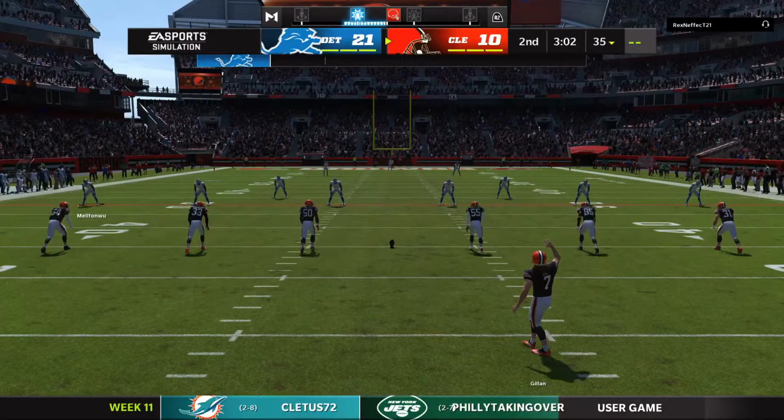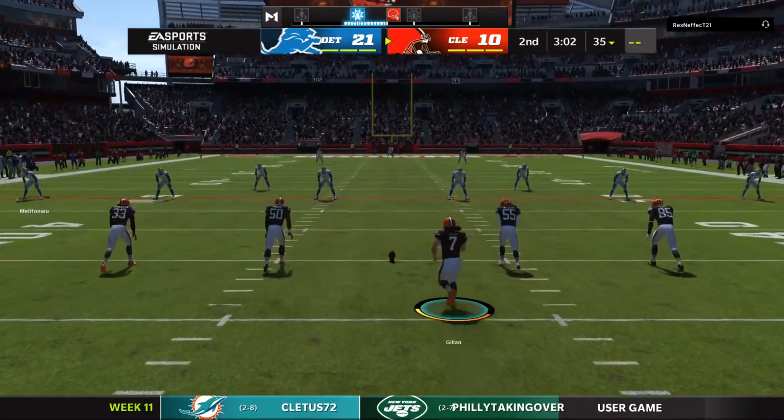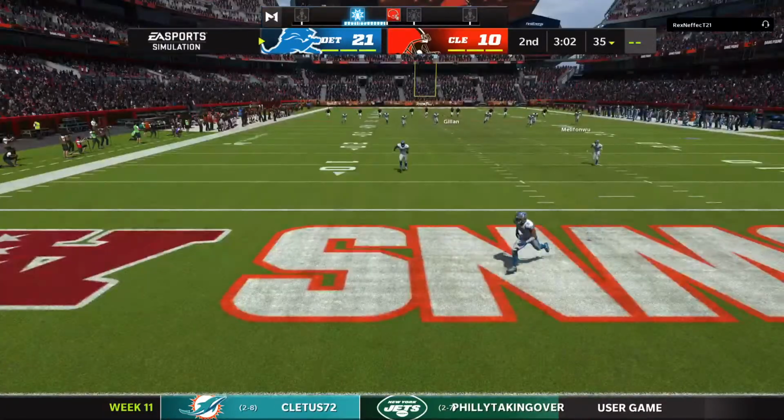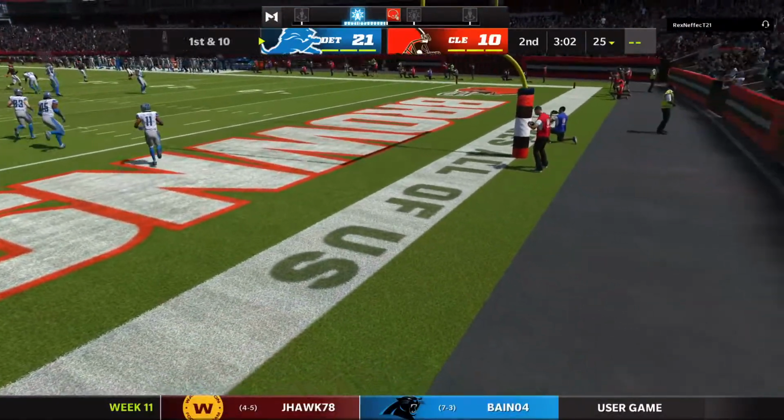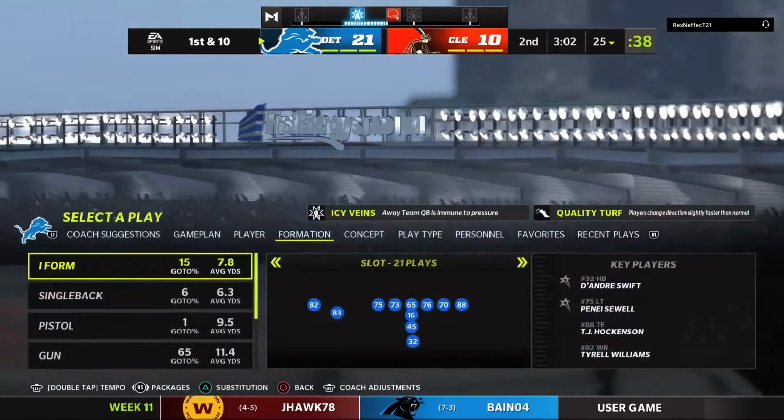Rosas good with the extra point, and that'll make this now an 11-point deficit. And that'll carry over the back line of the end zone for a touchback.